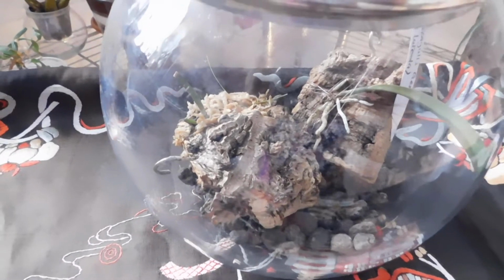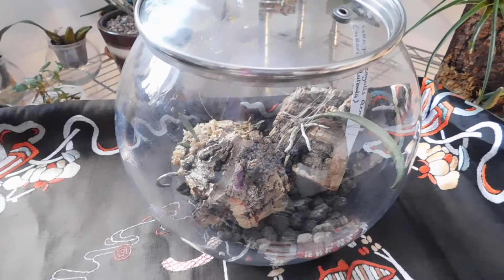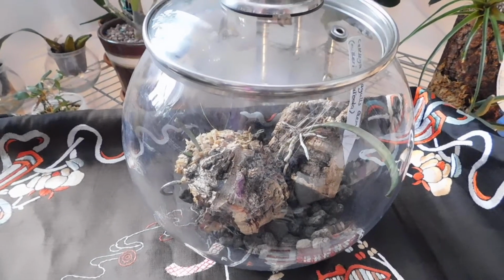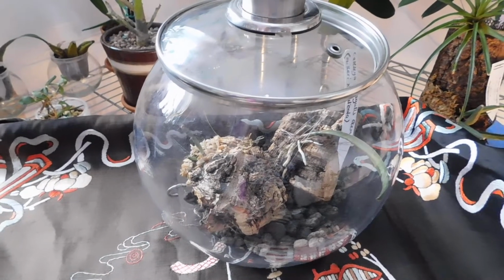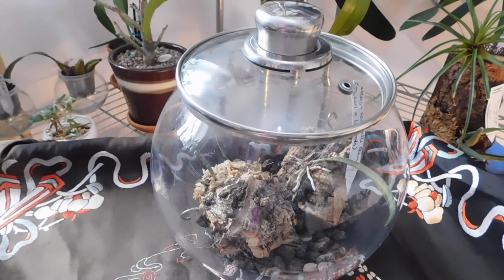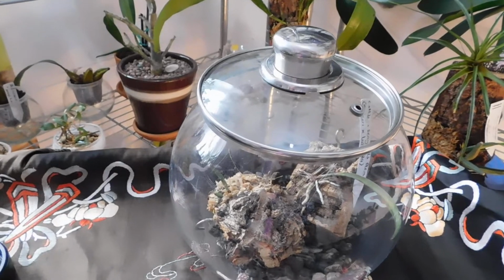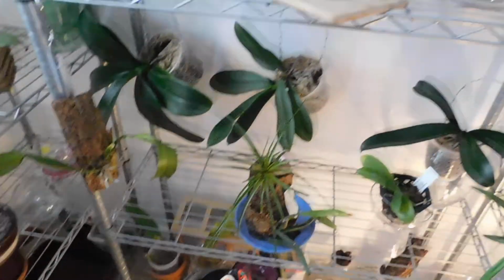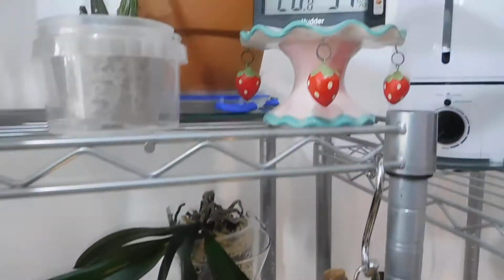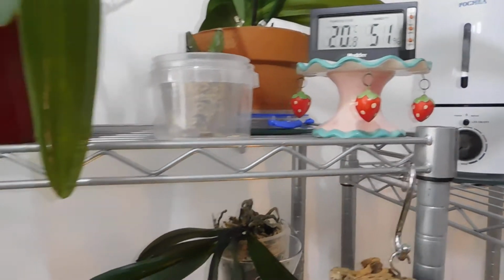And it sits down here on the shelf. It's no good putting it in bright sunlight because it'd get too hot in here. And the two dendrobiums in our bedroom, I noticed this morning with the heat coming through the window, well, I came into the orchid room and it was 30 degrees, and I thought, oh my goodness, 30 degrees. And then I looked at the humidity and it was only 38. So we go up here now, it's now 20 and the humidity's 51, so that's a little bit better.